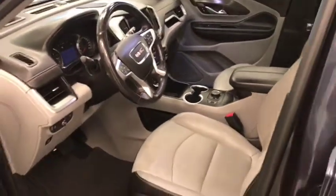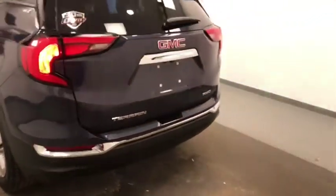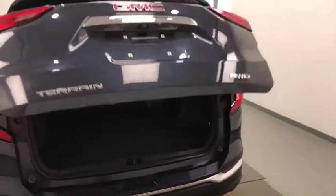Our interior color is gray and black. Moving on to exterior features, we have alloy wheels, blind spot assist mirrors, rear parking assist, backup camera, remote trunk release, remote start, power hatch, and more cargo space.